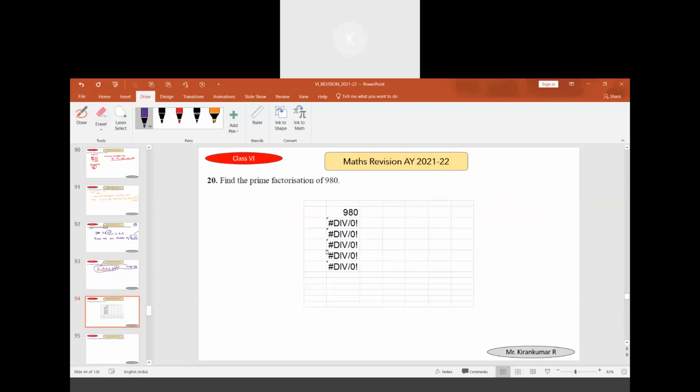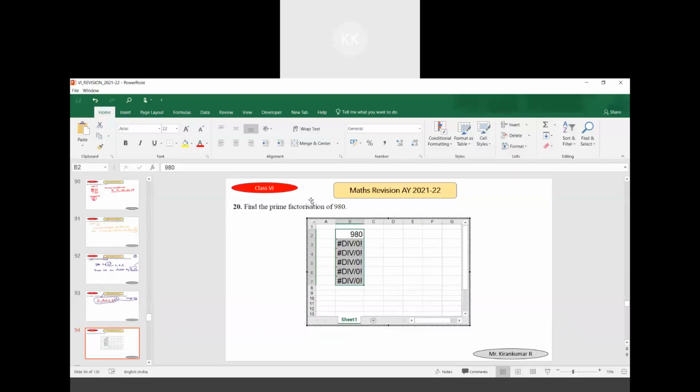Prime factorization of 980. You must remember that whenever we do prime factorization, we have to follow certain rules. We have to always divide by the smaller prime number. We have to start from a prime number. Okay, it is divisible by 2. Yes, sir.